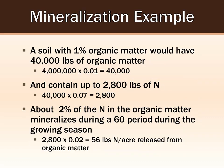Setting aside the addition of a particular input, and when talking about soil organic matter in general, it might be estimated that the contribution of mineralized nitrogen during the growing season, in other words during the warmer months, would be about 2% over 60 days. At least this is the case presented by one of our extension researchers in California. An average estimate for 1 foot of soil over an area of an acre is about 4 million pounds in weight.